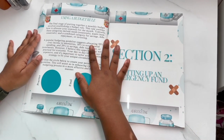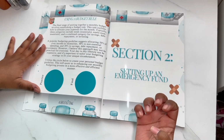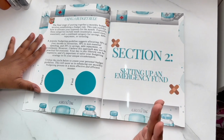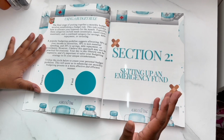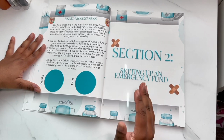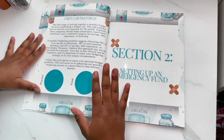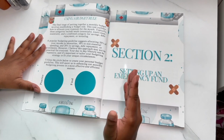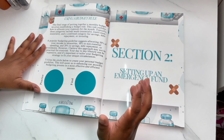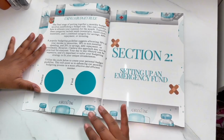And then consider using a budget rule. I did give you an example. The most common one is 50-30-20. And that is basically 50% to necessities, 30% to non-essentials or wants, and then 20% to savings, debt repayment, or investments. I gave you one to practice, and then I gave you one for your final. In reality, a lot of people are not on the 50-30-20 budget rule. I personally feel like it's 70-20-10, but that's just me.